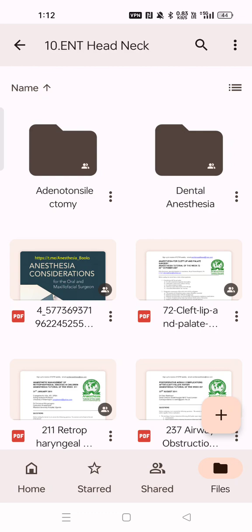So I will be starting with some concerns related to ENT surgeries. Generally speaking, any surgery in which your access to the airway or access to the patient is limited will be considered a risk factor for some complications, especially oral surgeries like tonsillectomy. I'm excluding maxillofacial surgery and focusing on ENT surgeries, adenoidectomies or paranasal sinus surgeries, like FESS and everything.